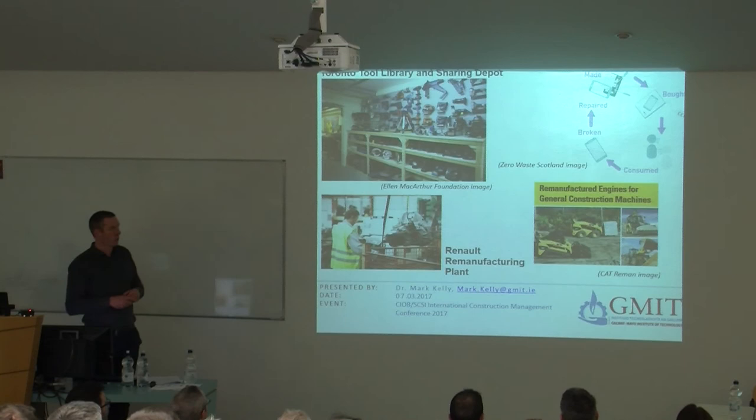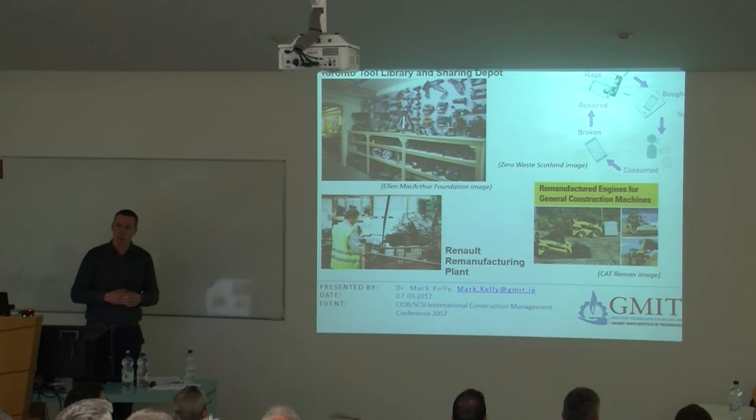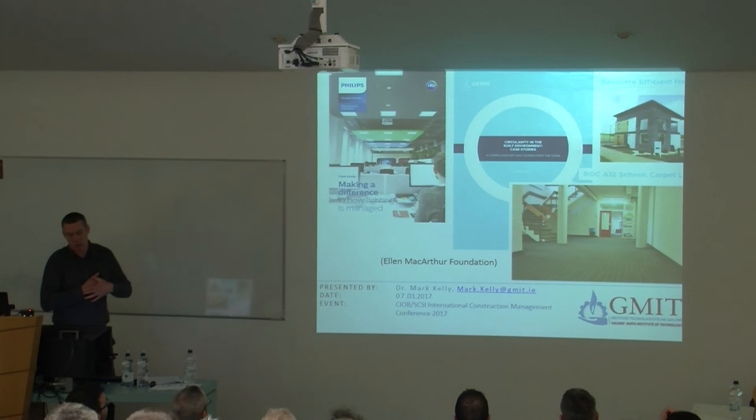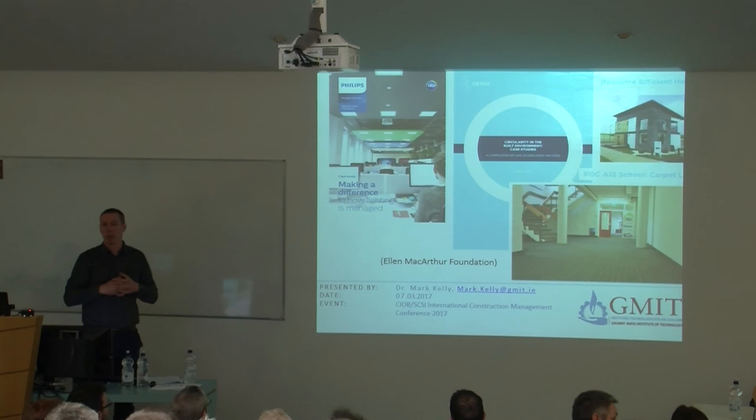Zero Waste Scotland are looking at mobile phones, because there's a lot of valuable materials contained in phones, and how can we keep those in the loop? The performance economy is a very interesting one, and it's been picked up by the construction sector, actually. Philips have a system where they offer pay per look. So you're not paying for a product, you're paying for a service.